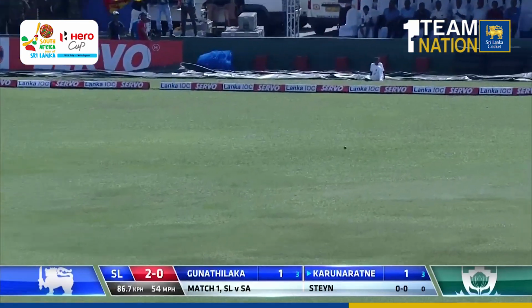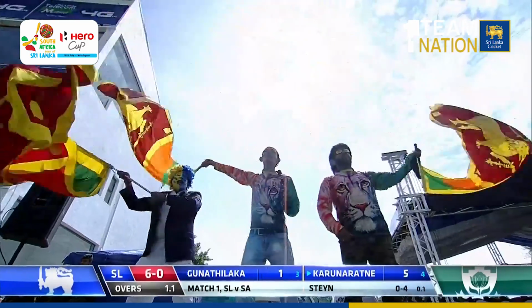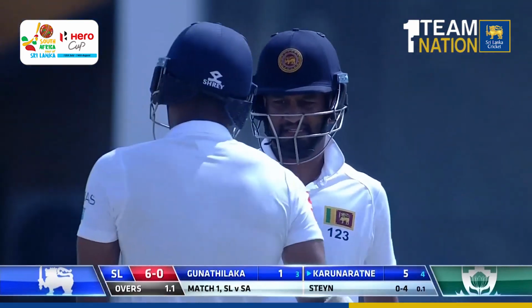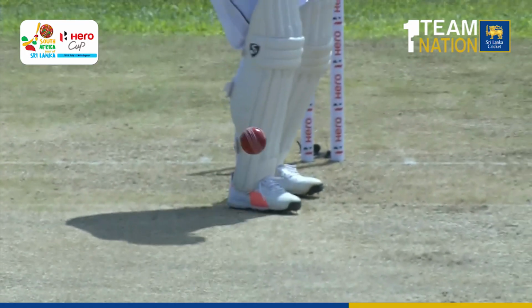Squeezes that through. Slowish outfield because of the lot of rain we've had, but it's not stopping that ball. The first boundary of the Sri Lankan innings. Karunaratne has to be a little bit careful about that ball slanting across him from Delstein on the breeze across the left-hander. He needs to make sure that he goes after the right deliveries and is pretty watchful.